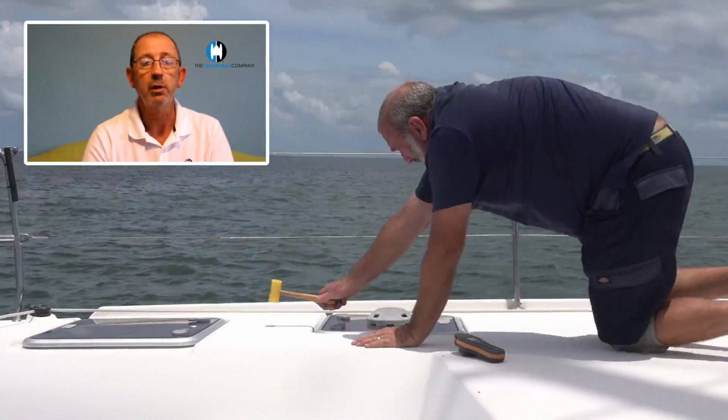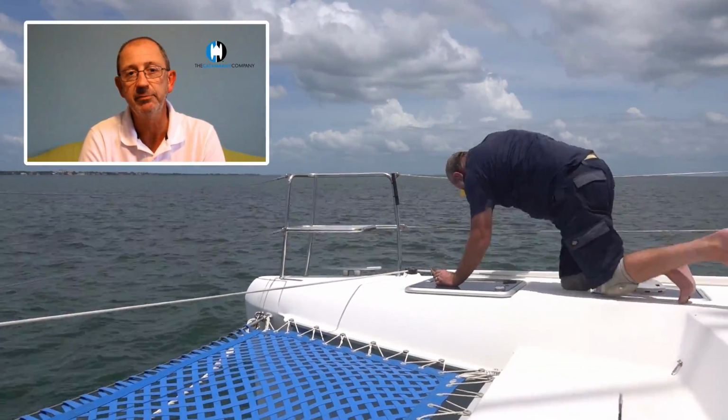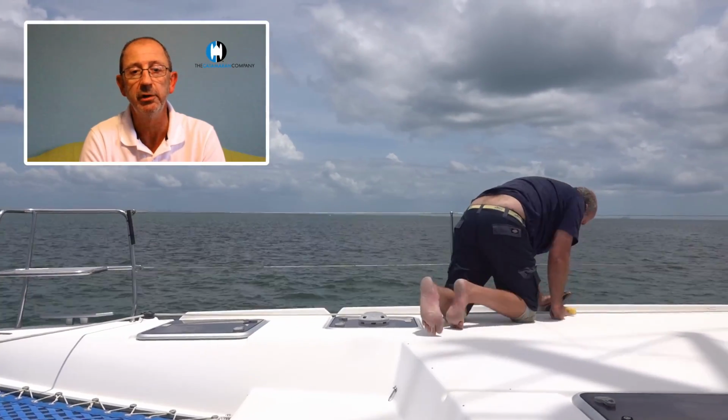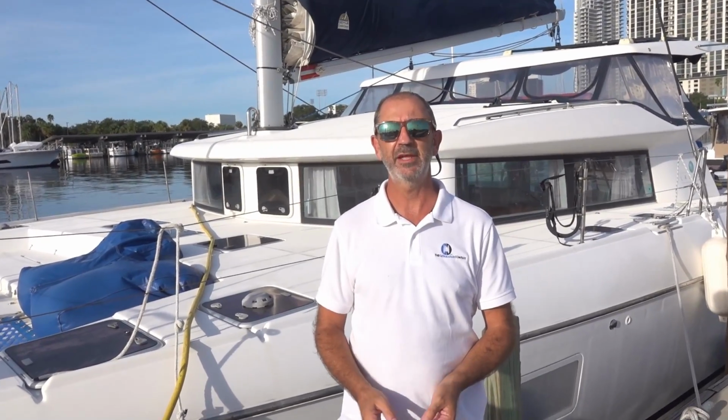Here he's checking for hollow spots on the deck and he's running his moisture meter over it at the same time to check for any water intrusion. So we always advise buyers to try and use a surveyor that understands the structure of cats over monohulls, because the stresses and strains on the structure of a cat are very different to a mono. So things like stress cracks in the gel coat are actually quite normal, and hopefully your surveyor would understand that.